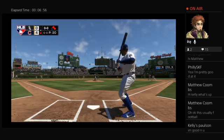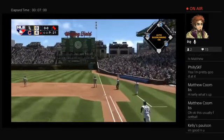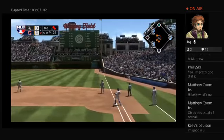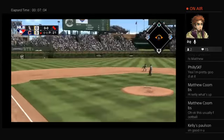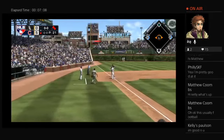Here's Jason Heyward now. Down the first baseline, and that's a fair ball as it's through into right field. Tack on another here as the runner scores from second. Now a 5-0 lead.